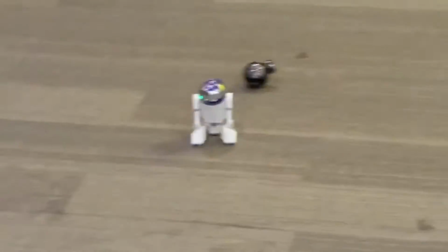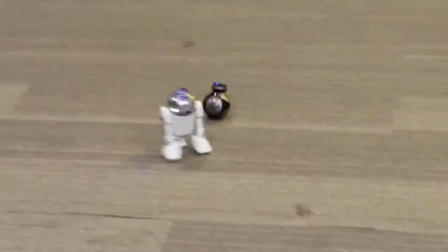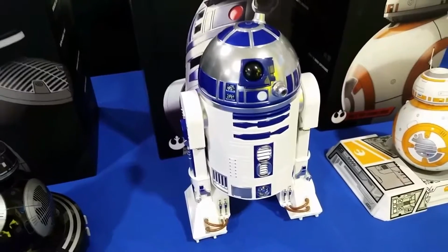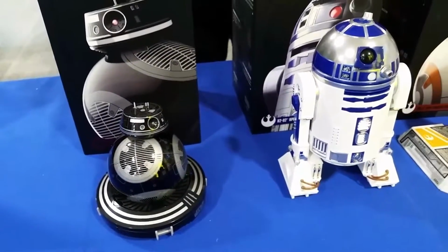And some of the vendors were there driving these droids around, and it was really a lot of fun to see them all in action together, especially considering that one of the new app features is something called the droid-to-droid experience, where all of these bots can interact with each other. So I really can't wait to see more about how that works. These things just look amazing, as is always the case with products from Sphero.